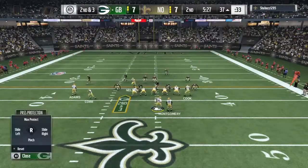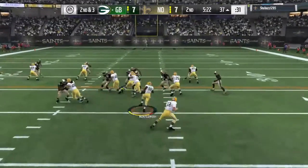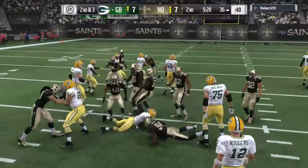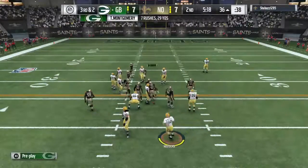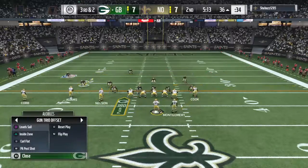Well, if you do read man coverage, Brandon, the drag route's a pretty good one to run against it because you're running away from people on it. And tough sledding. You'll get maybe a yard. Stop short of the 35. Play number 9 set to come here on the drive on 3rd and 2.